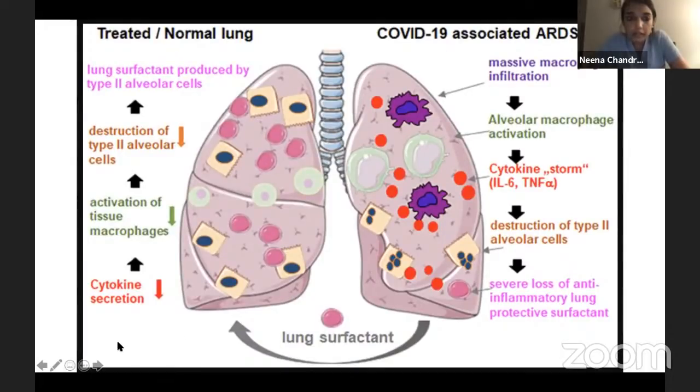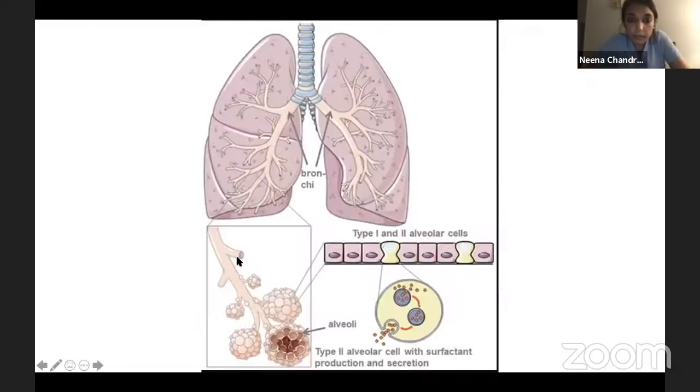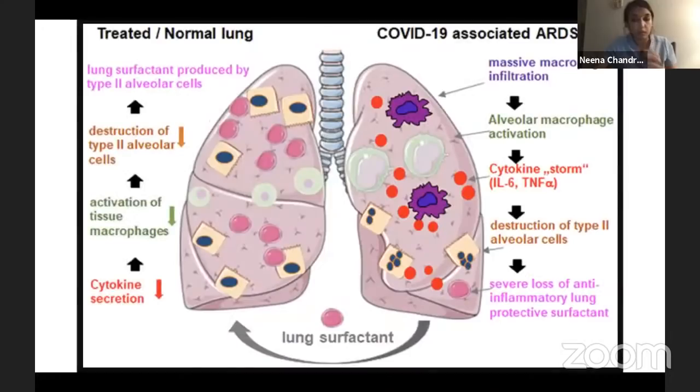So here is what happens in a normal lung and then a COVID-19 lung. We said that there is lung surfactant. It's just a vicious cycle here. So you have the lung surfactant that's produced by your type 2 alveolar cells. And then when you get destruction of the type 2 alveolar cells, you're going to get activation of your tissue macrophages. Because if you get destruction of these alveolar cells that aren't producing secretions, then your alveoli are just going to fill up with the inflammation. If they can't secrete everything, then it's going to fill up with it. So it has to be secreted.